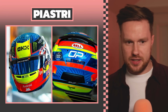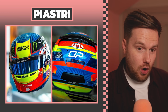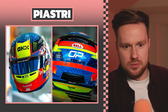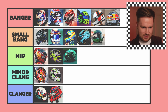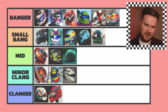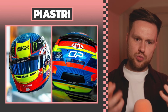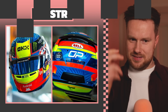Oscar Piastri. So he's got the light blue, he's got a darker blue, he's got black, he's got bright red, he's got bright neon. It's not terrible, but like, this helmet is literally perfect for minor clang. Like it is a minor clang for me. Behind Yuki's, but ahead of Nico's for sure. I feel harsh putting Yuki in minor clang now. I'd like to see Oscar try something completely different and really give himself an ownable aesthetic. It looks a bit too much like Alonso's at a glance, just worse.